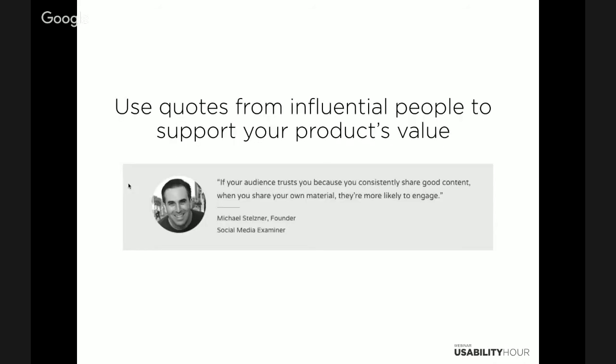So what I suggest you do is use quotes from influential people that support your product's value. So I used a quote from Michael Stelzner, the founder of Social Media Examiner, who says, if your audience trusts you because you consistently share good content, when you share your own material, they're more likely to engage. So what he's saying kind of wraps up exactly what Quillia is about. It's about sharing quality content in order to increase the chance of people clicking on other content you share, like your own content. Okay, so this isn't as good as a testimonial, and I'll definitely swap this out when the time comes, when I get some really good feedback from people. But for the time being, this helps convince people that what I'm offering has value and it can be trusted.